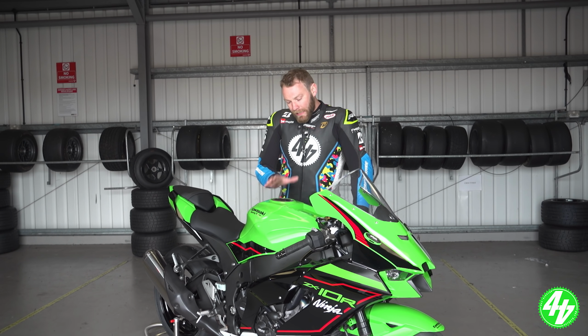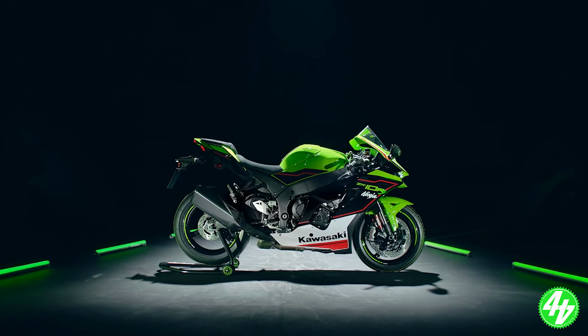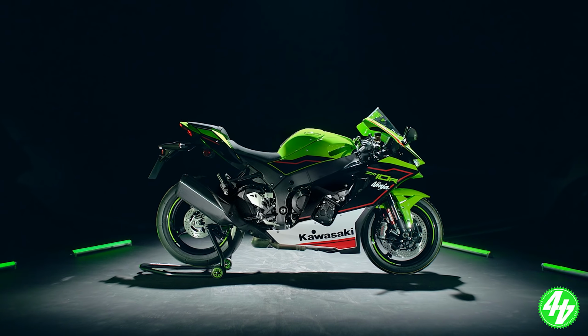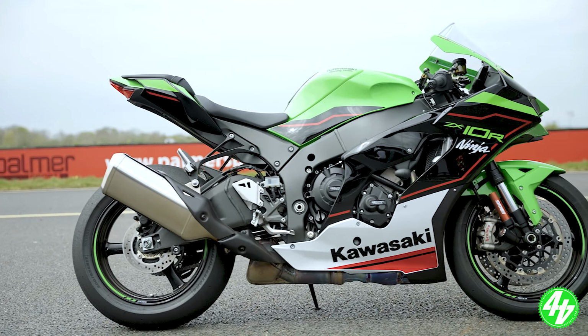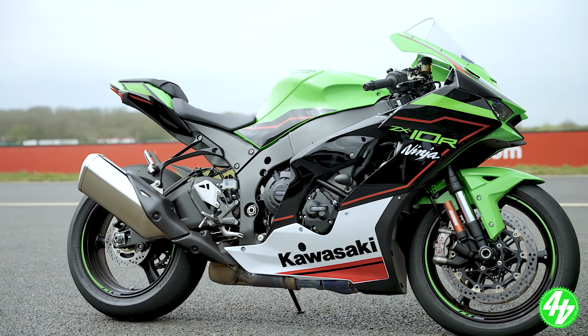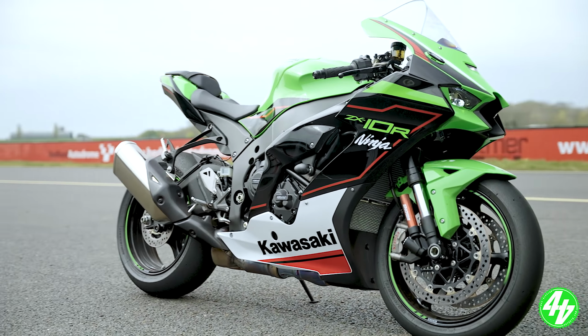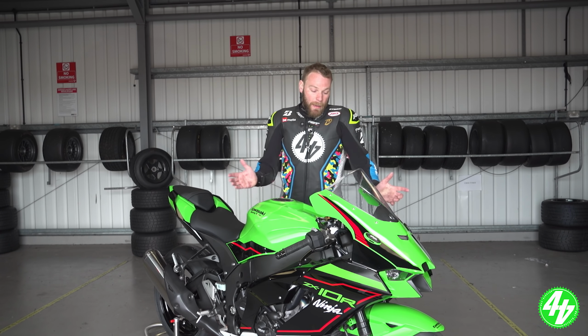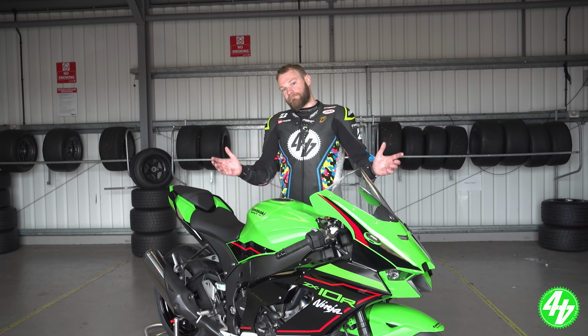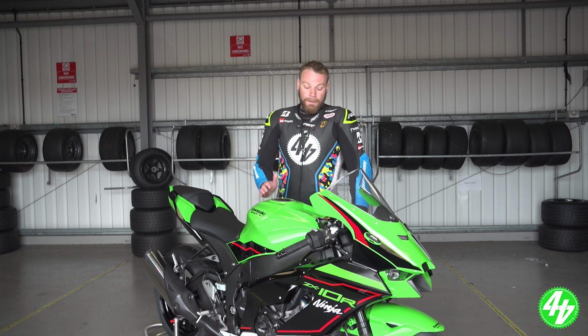If I'm being honest, I was a little bit disappointed with the press release because it was all about downforce. That's been the name of the game for this update. They reckon that with the integrated wings and the redesigned seat unit, there's an extra 17% downforce, which is all good and well. I don't live in a wind tunnel, and I don't think you do either, so maybe it works on a big, fast superbike circuit, but whatever.